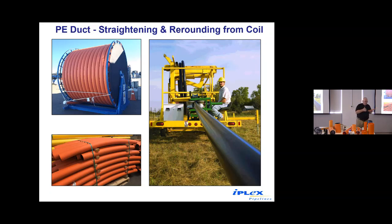But the reality of working with coils is that the pipe has to come off the drum coil and go straight in the ground. And so the technology exists to allow that to happen with this large diameter product, and that's a rerounding device. This is a McElroy line tamer here, which is just one example of technology. And all it is is two rollers which grab the pipe as it comes off the coil and just force it back into round again, just in one step, bang, like that.